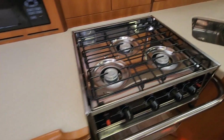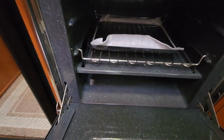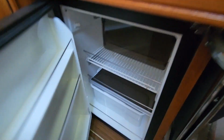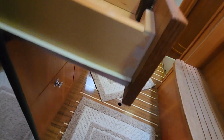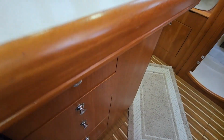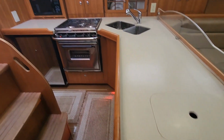As I mentioned, Corian counters, a three-burner Princess stove with oven and broiler, spotless, and a refrigerator right there, and then another one right here. Plenty of drawers. Some things that you'll notice, look at this, dovetail joints in the drawers. Who does that anymore? Nobody. So very, very nice galley.